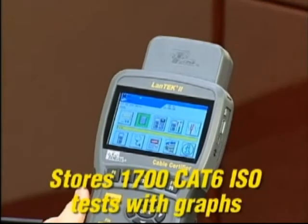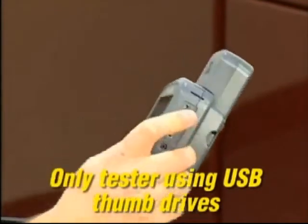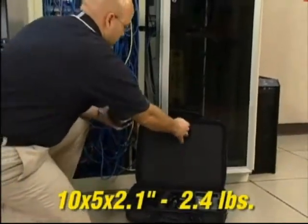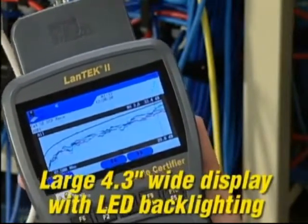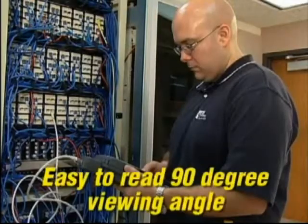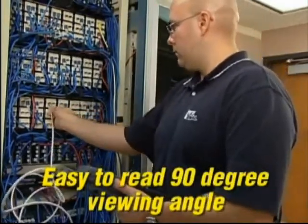And this tester has the most internal memory available. Plus, you can simply offload tests to a standard USB flash drive for printing and archiving. The durable housing is lightweight, and its slim shape makes it easier to hold and carry on the job site. The large ultra-bright 4.3-inch widescreen display has crisp white LED backlighting for easier viewing of high-frequency data plots. It also provides a nearly 90-degree viewing angle, making it easier to read in many situations.